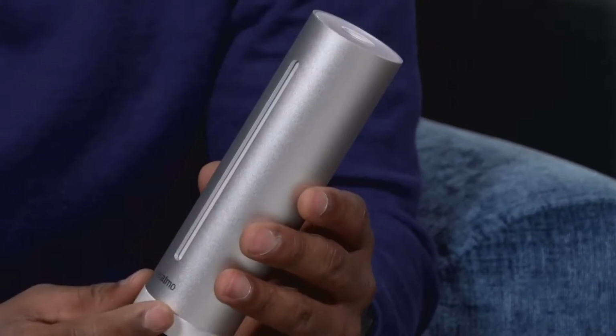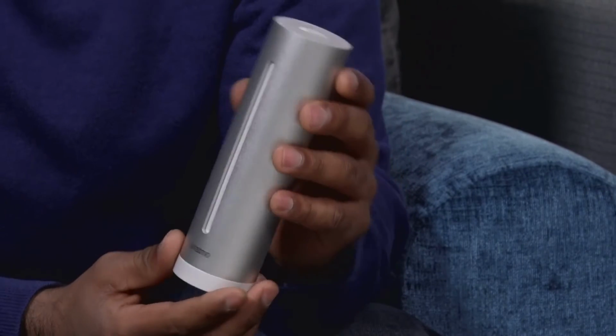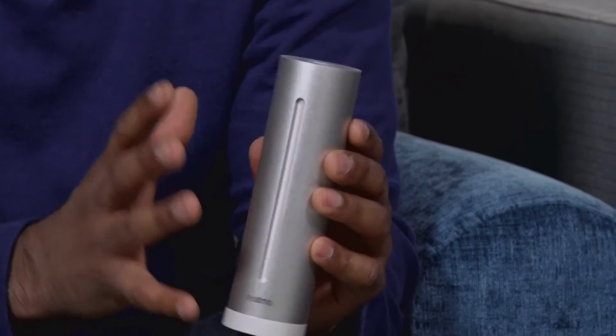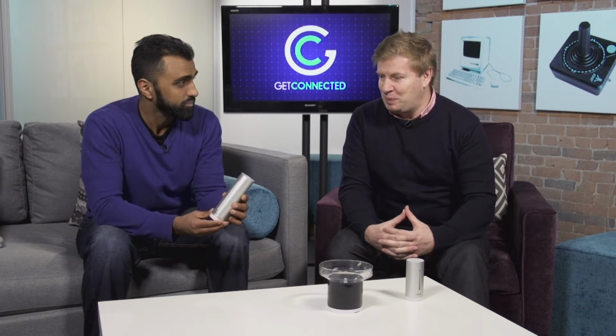The first thing I have to say about the Netatmo Weather Station is that it's a beautiful design. It's got an all metallic cylinder shape, about the size of my hand, and it looks nice. And if you're going to put it in your house, it's got to look nice. Absolutely, it can't look too geeky. To me, it looks like a little speaker or something like that.